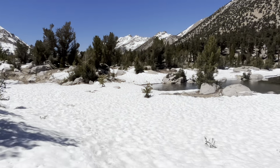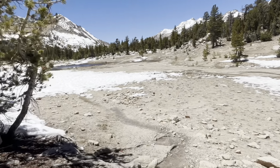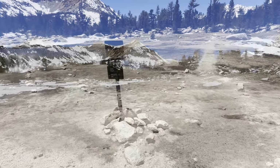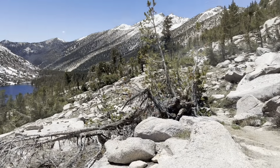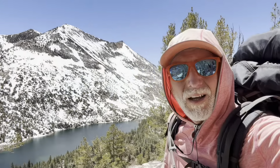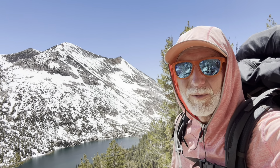That was a big climb out of Vidette Meadow. Wow, I forgot how big that climb was. All right, so the trail is climbing above Charlotte Lake down there. Looks pretty blue. All right, it's about 2 o'clock. Just taking a quick pack break above Charlotte Lake as we continue the climb to the base of Glen Pass. Whew.